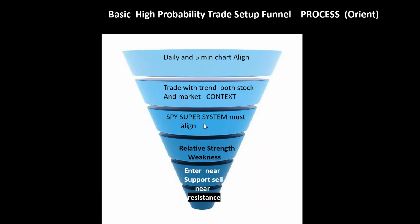Then we have the SPY super system must align. The SPY super system has got to be telling you that if you're going long, the institutions are in there. Right? You've got to have your SPY super system on the 5-minute chart, on the current time frame. Momentum's got to be green or blue for long, and on the daily chart, you've got to have both the current time frame and the multi-time frame momentum. Both have to be green or blue to go long.